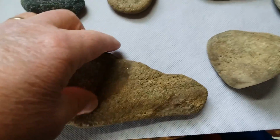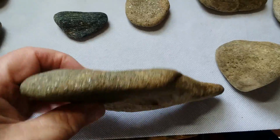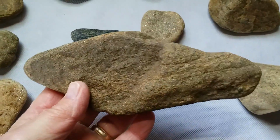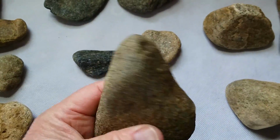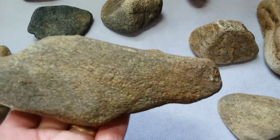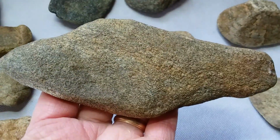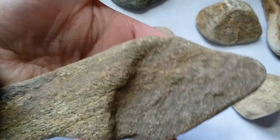I think this is a Warren axe. Been hafted right in here probably. Possibly could be a hoe, but usually the hoes are worn a lot more than this thing. This doesn't have a whole lot of wear on it. So I'm thinking possibly a Warren axe on this one.